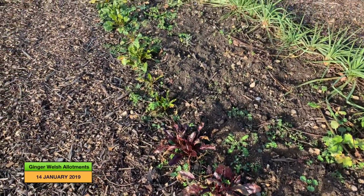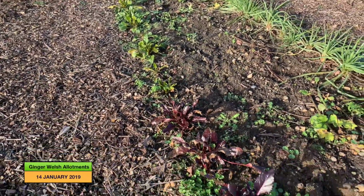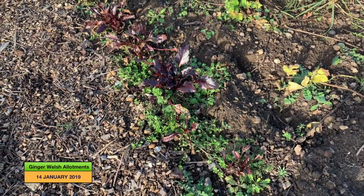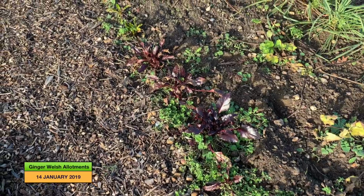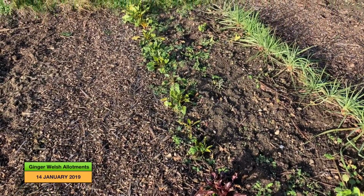And I've just got some golden beetroot up there and some purple beetroot down here, which I'll leave in until the spring, and hopefully when the soil warms up they'll grow and I'll get an early crop of beetroot.